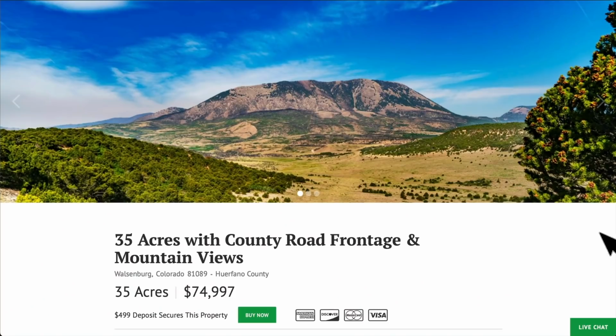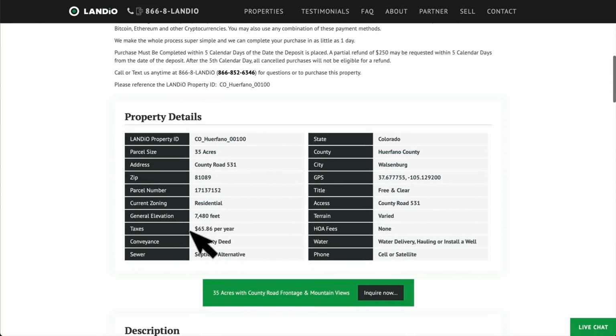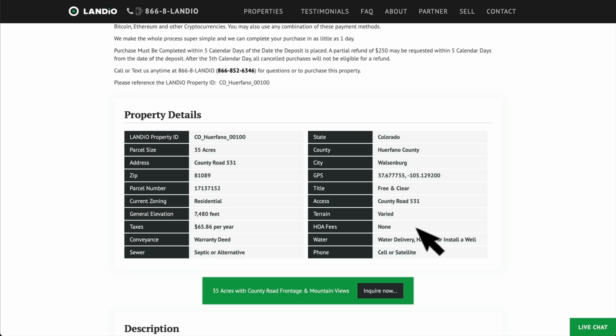All of the property details are listed here on our website. The property taxes are less than $100 a year for the entire 35 acres. There's no HOA or HOA fees. There's no time limit to build. You can use the property recreationally, seasonally, or live there full time.